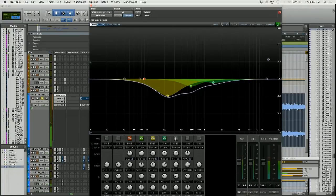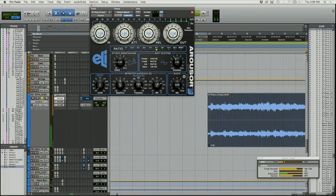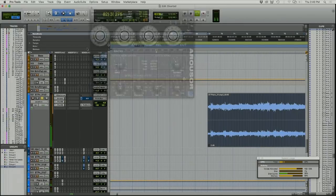There's a pretty high boost on the high end just to bring out the attacks of the hammers, and at 12K, it's about 6 dB. I'm also scooping out a fair amount of the low mids, a little bit of the mid mids, and a little bit of the high mids. But then we also have compression going on, once again using the arouser, and it's not heavy compression. You know, we're usually around 3 dB of reduction, tickling 5 on occasion.